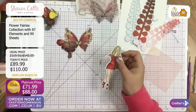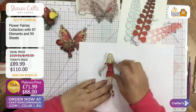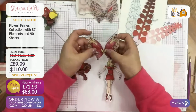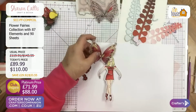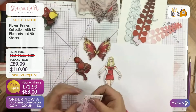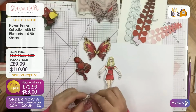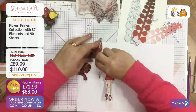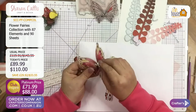So what I'll do is I'll just put down a blank piece of paper here so people can see this a bit easier. What I'm going to do is put the wings on first, but I'm going to use a little foam pad behind, so there's a bit of dimension and depth between the fairy and the wings themselves. So just down the centre, and then remove that.